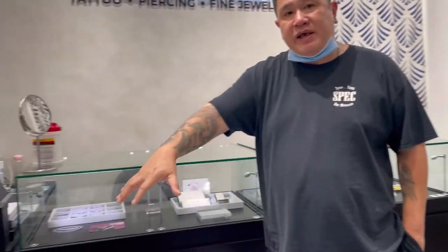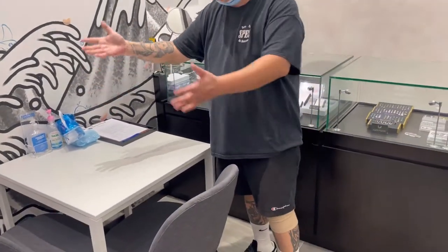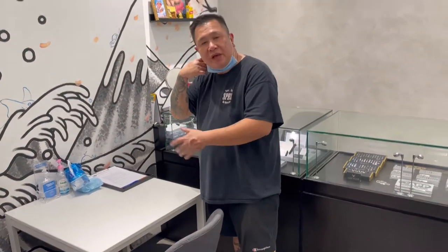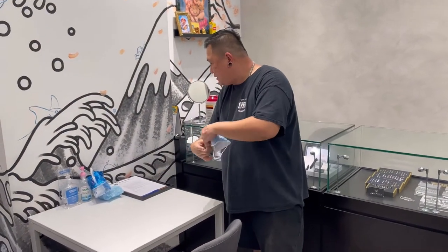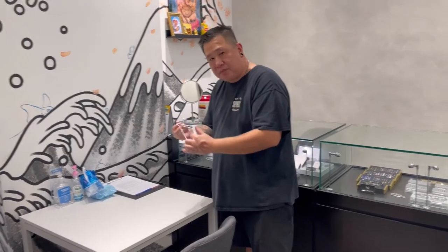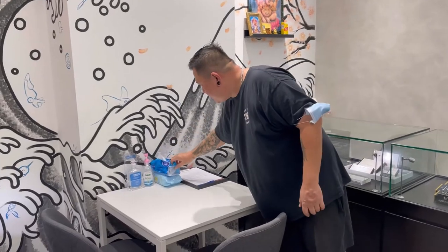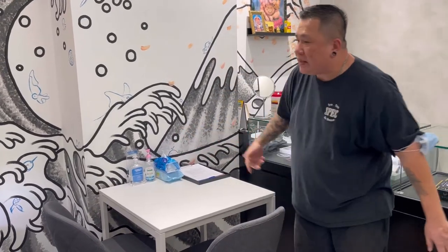This is the customer waiting area. All customers come in and have a seat here, we serve them, we talk to them, and explain everything. And this is where the customer signs the piercing release form. There's a hand sanitizer, and then the tissue, dry tissue, wet tissue.